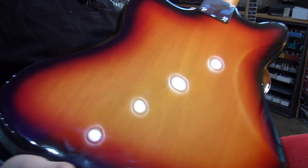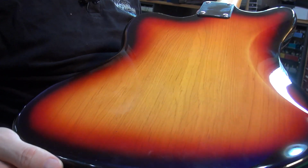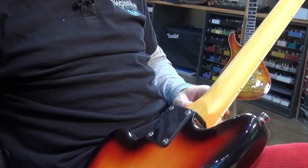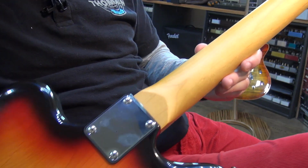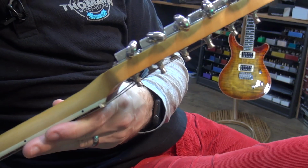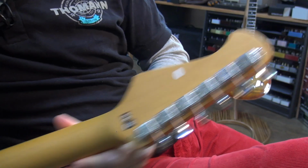On the back, we have a sunburst with my lights in it. So the back is sunbursted, which is crazy, at $129. Then we've got the neck, which is maple. The headstock's not glued on because it's straight, so you can actually do this rather inexpensively. So it's one piece.